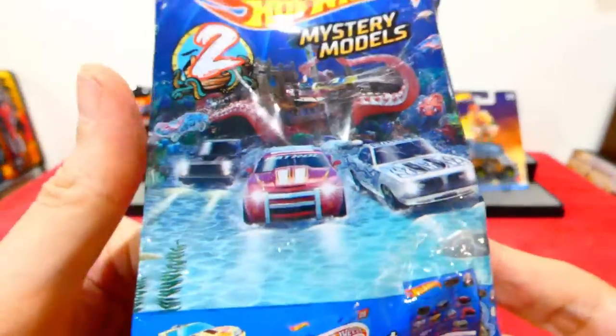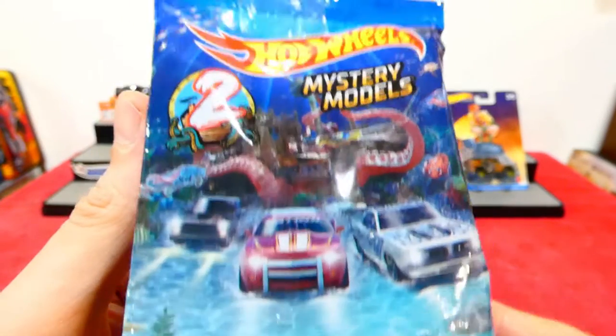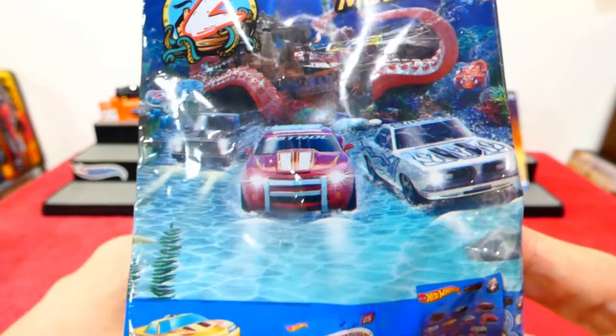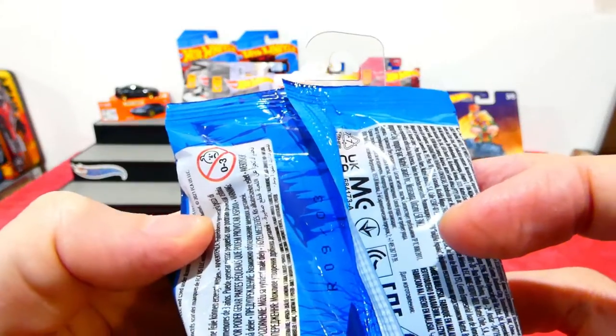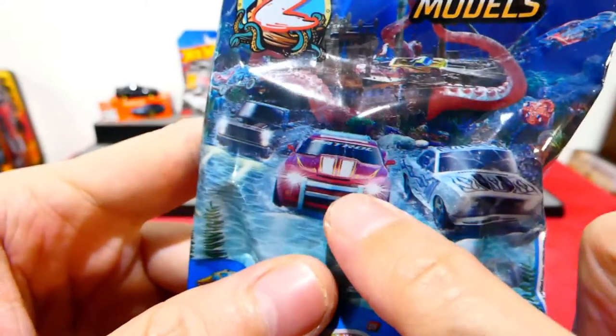set. I don't know if we were able to find many cars from this set before, but I'm trying to find the entire series so we can actually do a review on them. Yeah, it's very, very hard to find this set. You can kind of see what cars are in this series there. And what I have here is number 3, which if we look down here, is actually the Camaro, which is this one.